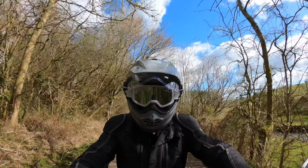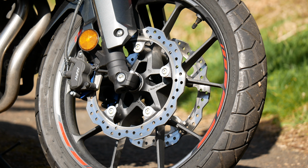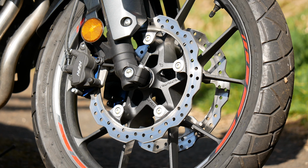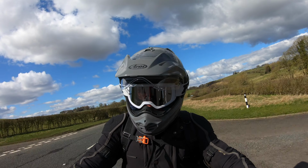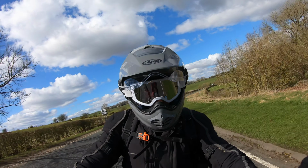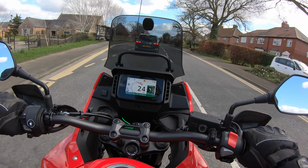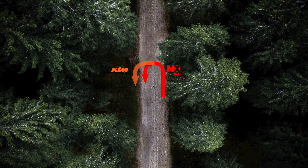Power delivery is smooth and linear. The showa forks do a good job. Brakes are progressive and predictable, so you won't get thrown over the front if you need to grab a serious handful. On quicker roads, the NX is just as stable and composed. And when in traffic, the bike shines. It hides those 196 kilograms very well. The turning circle is amazing, much better than my KTM Iceberg. The bike turns on a sixpence.